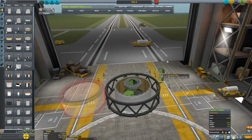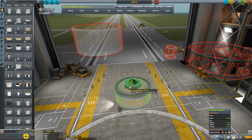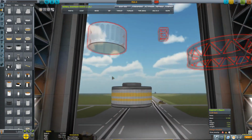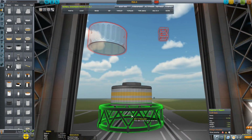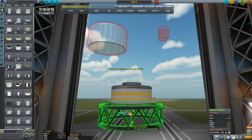I have to do the whole thing over. It's fine. Empty it out and then attach this back. 1 times symmetry and move this up again.